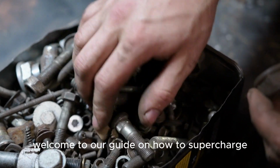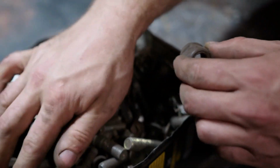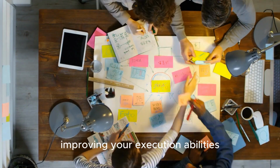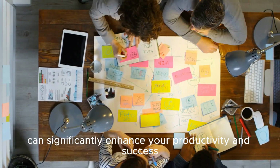Welcome to our guide on how to supercharge your execution skills and unlock your full potential. Whether you're a student, professional, or entrepreneur, improving your execution abilities can significantly enhance your productivity and success.